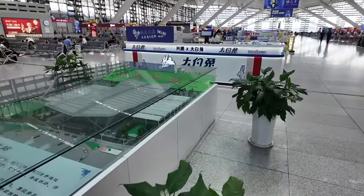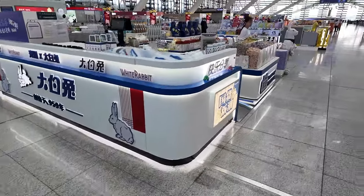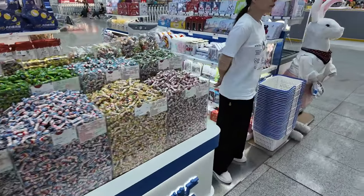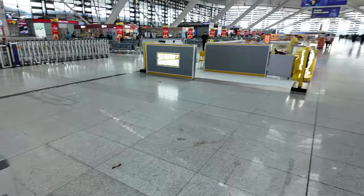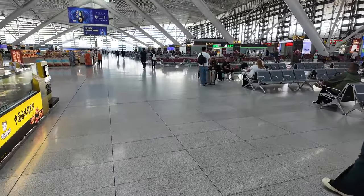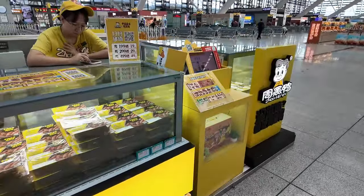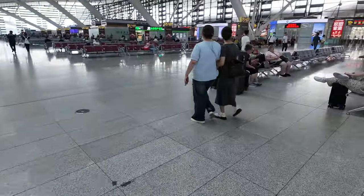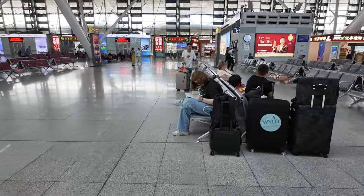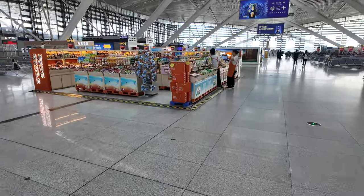Here's an overview of the station. So yeah, apparently the white rabbit is the go, she says. Lots and lots and lots of lollies. Hi. Not so friendly, but that's okay. What we got here? Oh, some sort of dried barbecued meat. Look out, we've got some foreigners here that I know. More lollies here, up the middle.